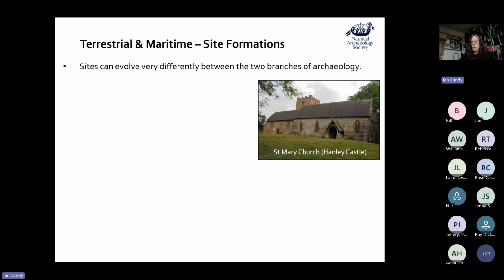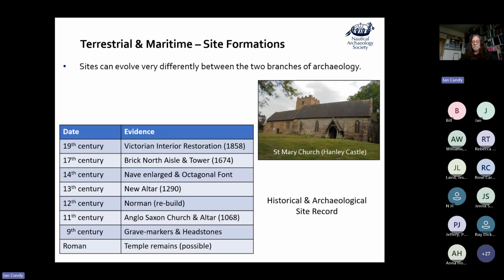And completely different approaches. And here is a quick thumbnail look at the historic and archaeological site record for this particular site. And you can see that prior to the Norman church being built, there was an Anglo-Saxon church before that. And archaeologists, when they've been excavating in the area, have come across grave markers and headstones going back even further, even to, they suspect, there being a temple on the site, because some of the Anglo-Saxon church was constructed using stones from the Roman period.